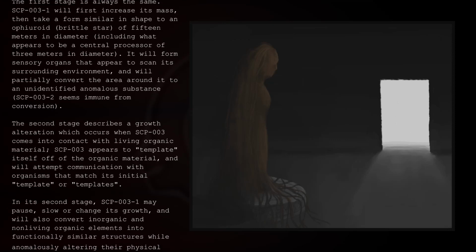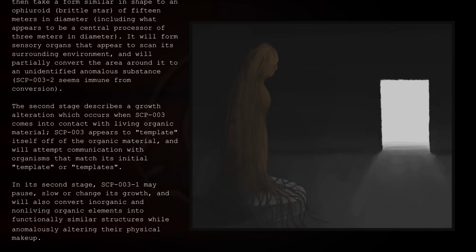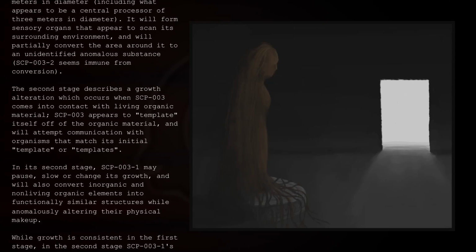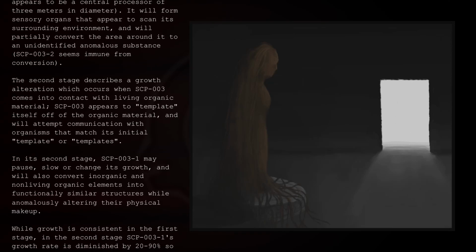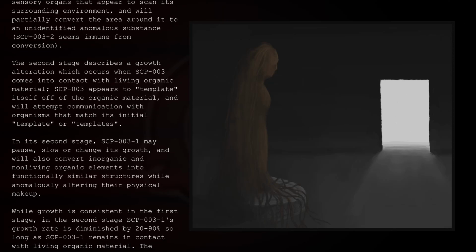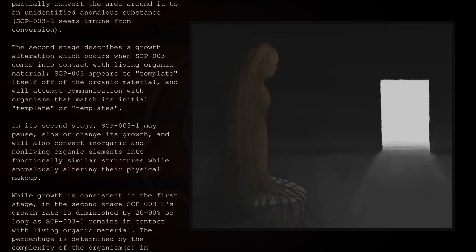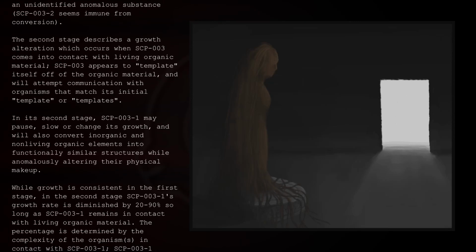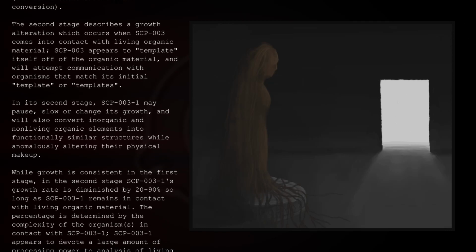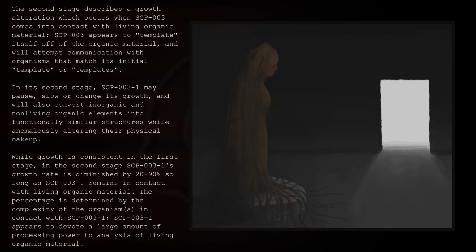The second stage describes a growth alteration which occurs when SCP-003 comes into contact with living organic material. SCP-003 appears to template itself off of the organic material, and will attempt communication with organisms that match its initial template or templates. In its second stage, SCP-003-1 may pause, slow, or change its growth, and will also convert inorganic and non-living organic elements into functionally similar structures while anomalously altering their physical makeup.